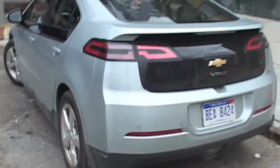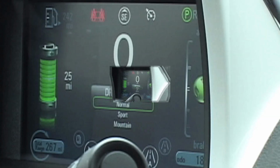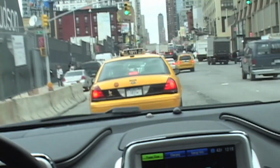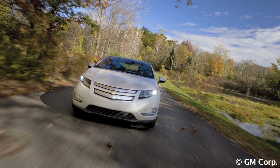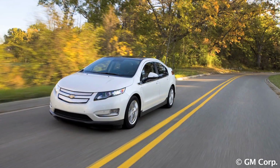One of the things that the Volt offers you is what's called drive mode. Normal, sport, and mountain. If I go to sport mode, that simply makes the car even quicker. The third one is mountain mode. That's if you're going up a really steep mountain. What it does is run the engine and put more power back into the battery pack so it can act as a kind of a turbocharger.